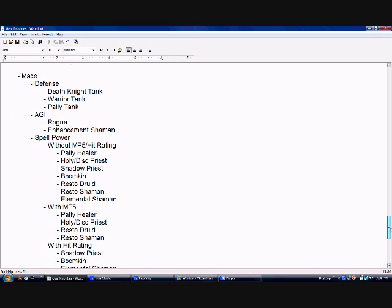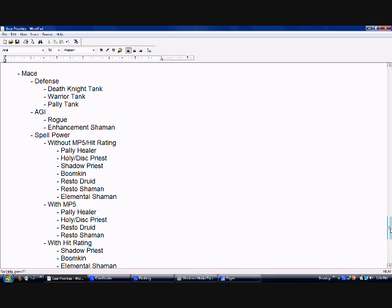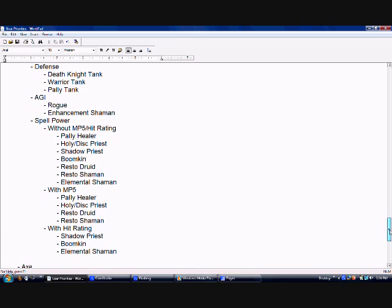Dropping down now to one-handed maces. If they have defense on them, they should go to a death knight tank, warrior tank, or paladin tank. If it has agility on it, it should go to a rogue or an enhancement shaman. With spell power on it without MP5 or hit rating, it should go to a paladin healer, holy or disc priest, shadow priest, boomkin, resto druid, resto shaman, or elemental shaman. With MP5, it should specifically go first to a paladin healer, holy or disc priest, resto druid, or resto shaman. With hit rating, it should go to a shadow priest, boomkin, or elemental shaman.